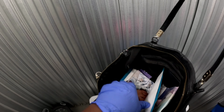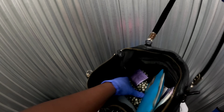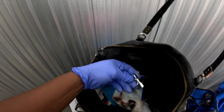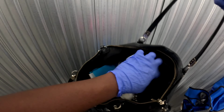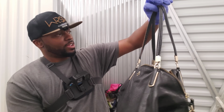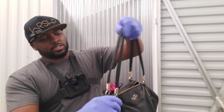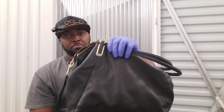Let's see if we have any money or something in here. Looks like it's just pictures. No money in this purse right here. Oh, this is a nice little cool ring. All right, let's check this pocket again. Nope. But look, guys, we got a nice Coach purse right here, and it is authentic. This is nice, though. I wonder how much this would sell for. The bottoms are in decent condition. Not bad. All right, we have another bag right here.